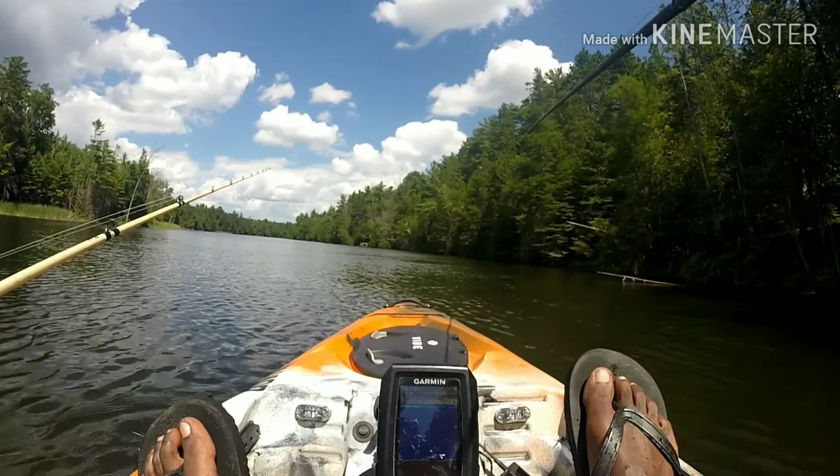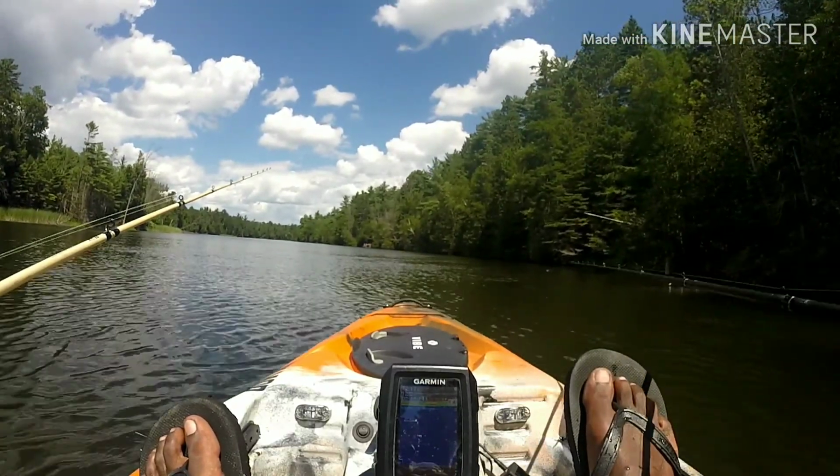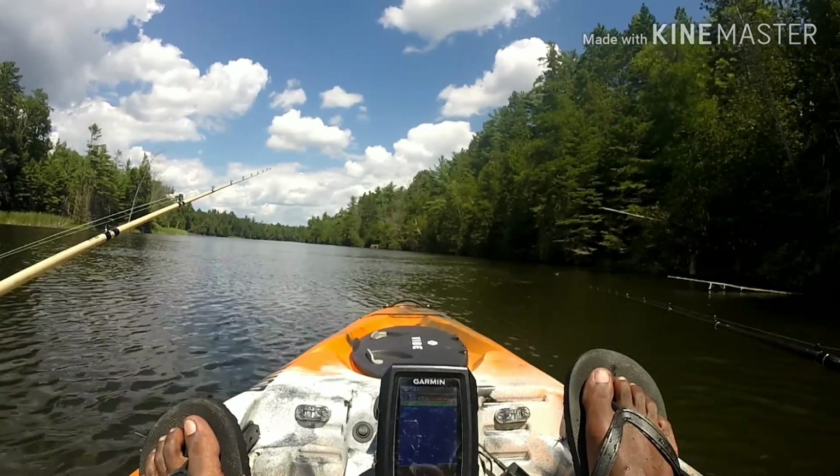You want to kind of concentrate on these little shaded areas. Smallmouth tend to hide out in shaded areas right up on these low trees.